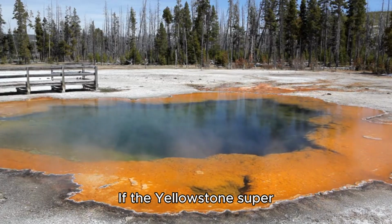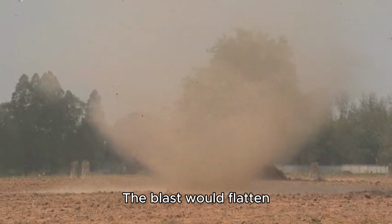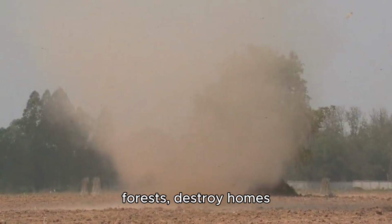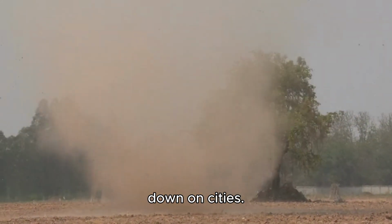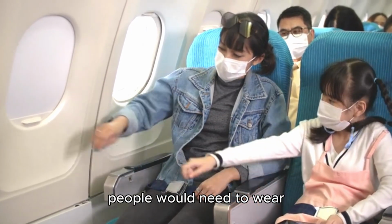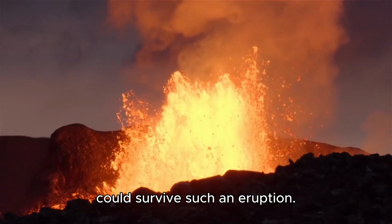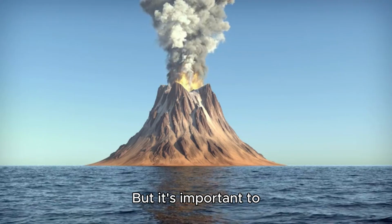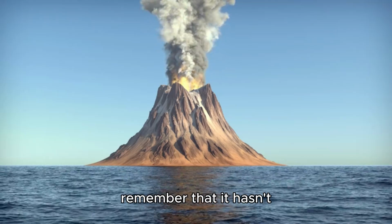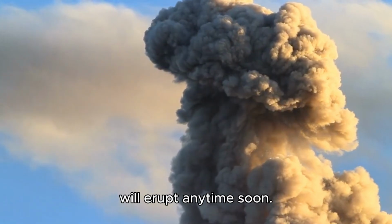If the Yellowstone Supervolcano were to erupt today, it would be devastating. The blast would flatten forests, destroy homes, and send ash raining down on cities. Planes would be grounded, and people would need to wear masks while outdoors. It's hard to imagine how anyone could survive such an eruption, but it's important to remember that it hasn't erupted in 600,000 years, and experts don't think it will erupt anytime soon.